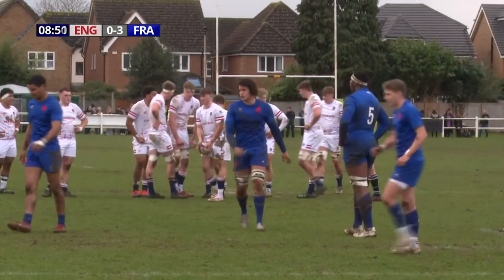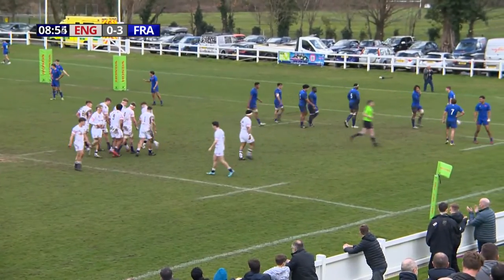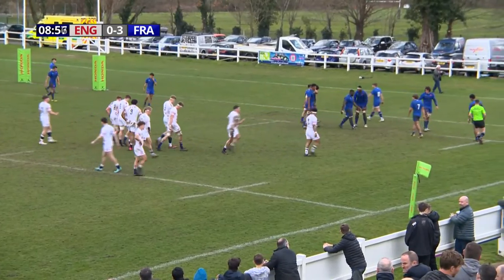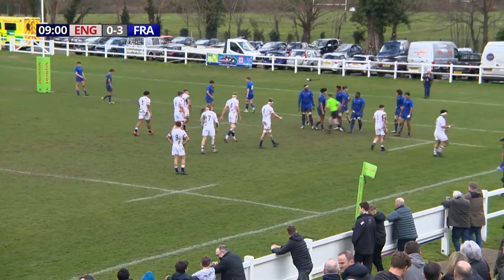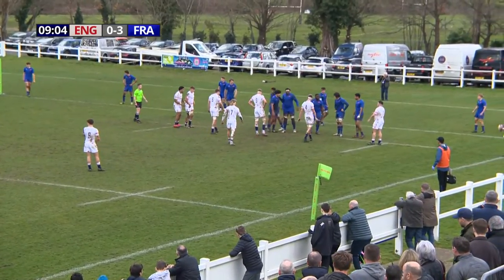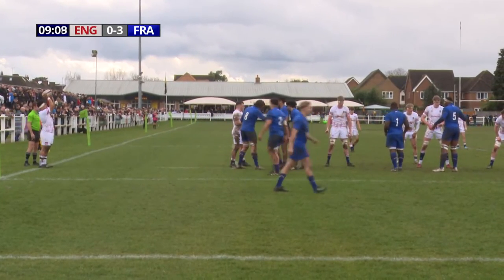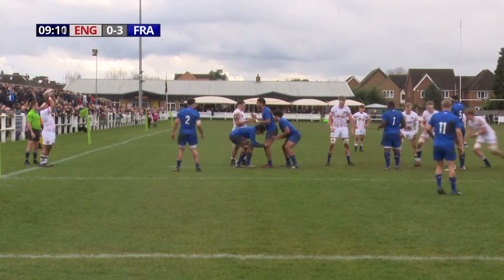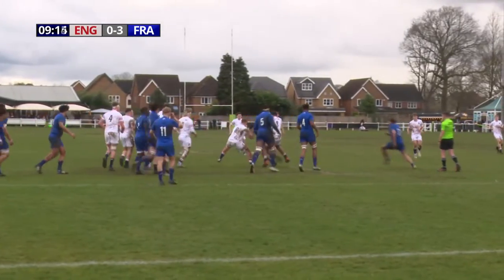Taylor is going to nudge this one as close as he possibly can to that corner flag, and this is a good opportunity for England. The combination of Finn Baker and Tom Burrow will be marshalling that line out. They've got Jack Bennett in there as well, who's handy in the row, so a fair few jumpers that can be of utility here. Oh, ball is overthrown once more.